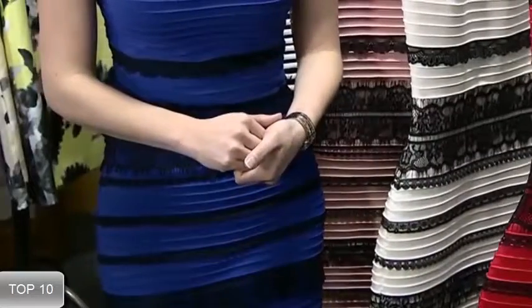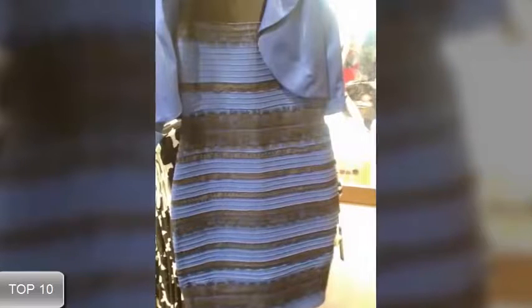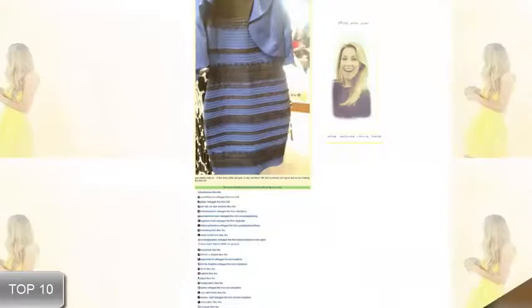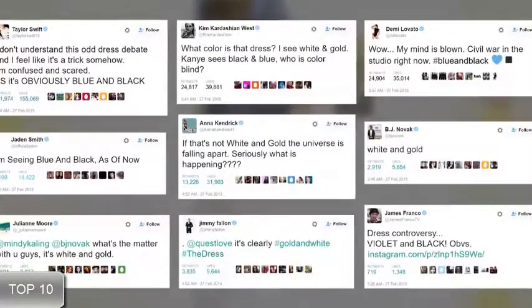2015 marked the year when everyone lost their collective minds because they simply could not decide whether this dress was blue and black or white and gold. The photo was first posted on Tumblr, and within the first week over 10 million tweets had mentioned the dress.